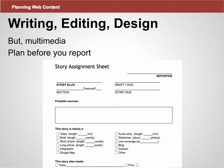So this story is mainly what? A video, a brief, a short article, a long article, an infographic? Could it be a Google map? How about an audio story? Slideshow? What about live coverage? Is it a blog, a cartoon? Is it something else? And then at the bottom, this story also needs, what do we need? Maybe if this story is mainly a long article, what else does it need? A video, an infographic, a Google map?